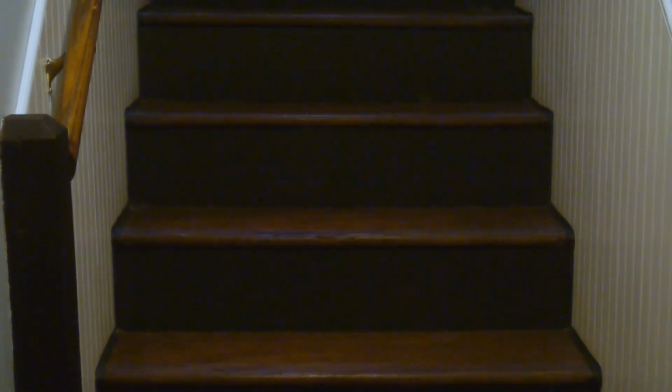And these risers are very dark black. It's great because it hides scuff marks, and it's been great, and it went with the feel that we were going for at the time. But now I'm going to be painting these white, and we're going to be having a runner rug come down. Stay tuned and let's see how it turns out.